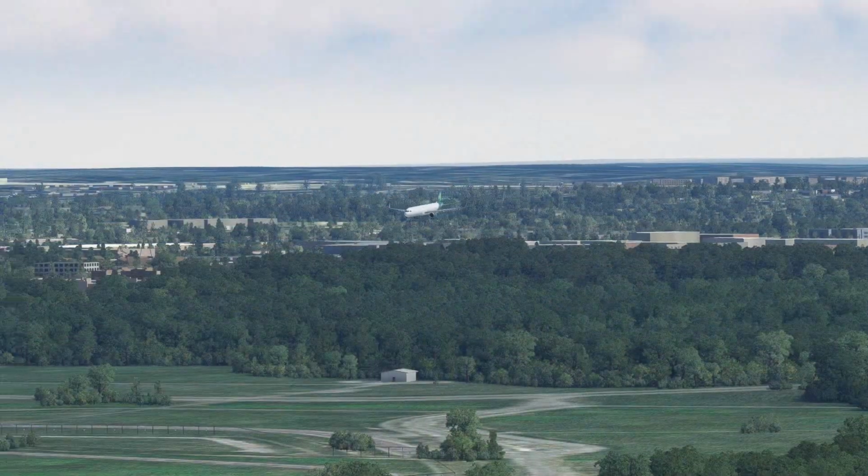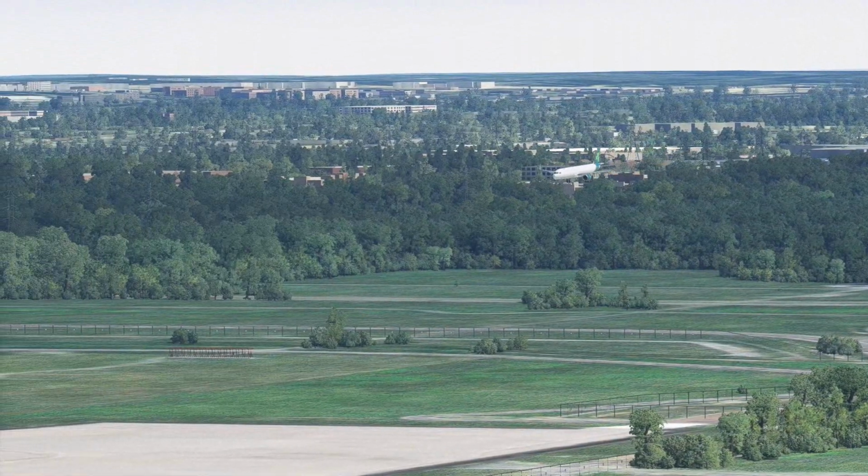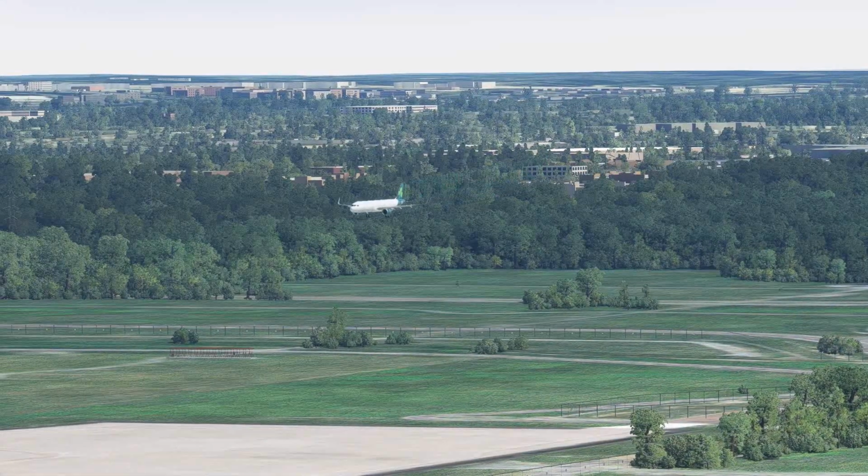Air shuttle. Right, there's the Aer Lingus A321neo coming in from Dublin. Top of the afternoon to you.